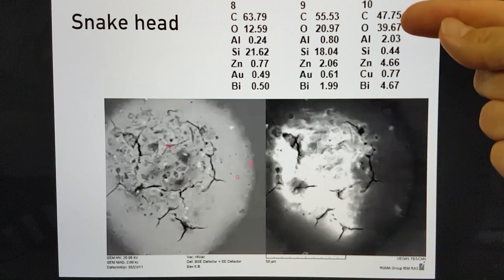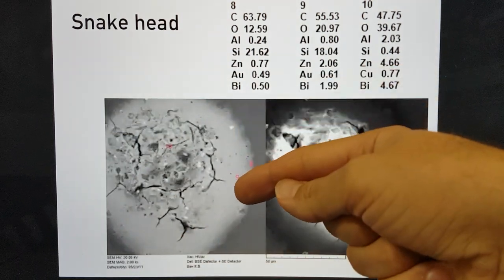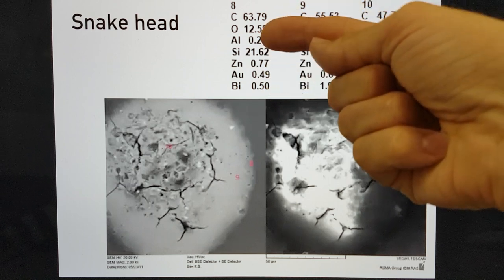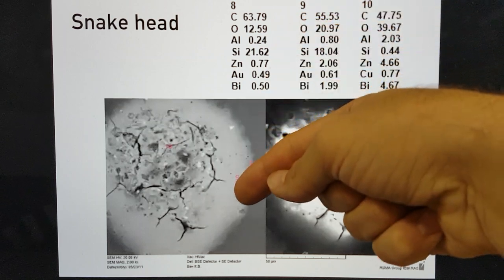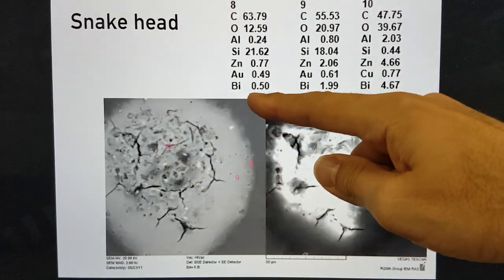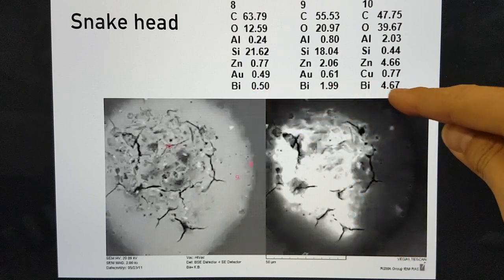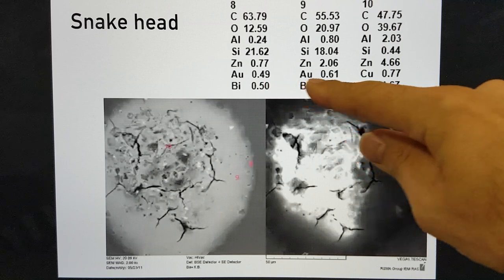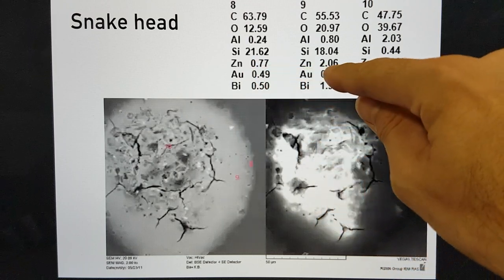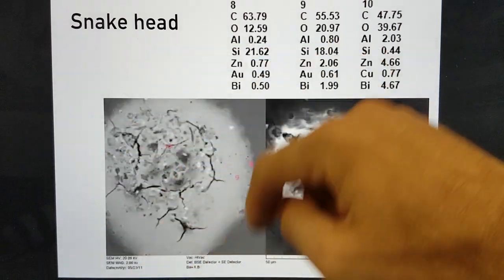And this is what I have said, that in the ring structure, you generally get lighter elements, although you can get synthesized elements in there. You can see that here. You've got some zinc and some aluminium being synthesized in there. However, it's the heavier elements that tend to go to the center. And as you look at 10 here, as you go from the outside in, the bismuth is going 0.5, 1.99, 4.67, and the gold is going 0.49, 0.61, and 0.77, and the zinc is 0.77 and 2.06. And so I'm suggesting that the heavy elements get caught into the middle and the lighter elements get on the outside.